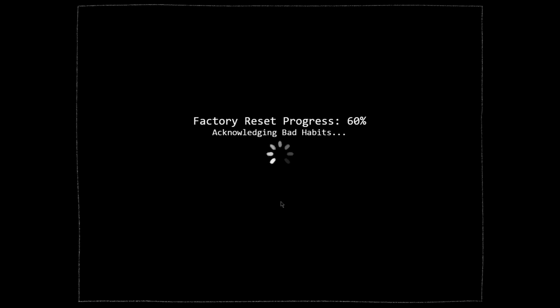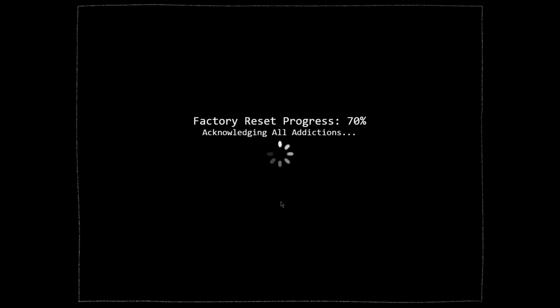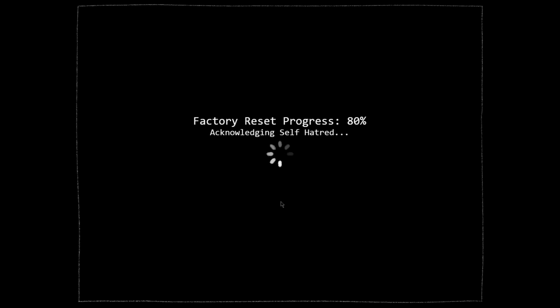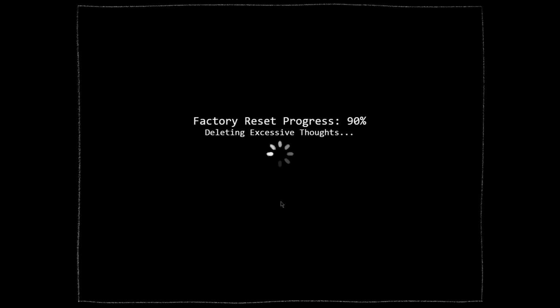The next steps in the factory reset include acknowledging bad habits, deleting fake friends, acknowledging addictions, imposter syndrome, and self-hatred. The factory reset is not just for their PC, but for their entire self. It's not enough to just have a clean PC to work from, but a clean slate for themselves too. They have had to face their own shortcomings and acknowledge them.